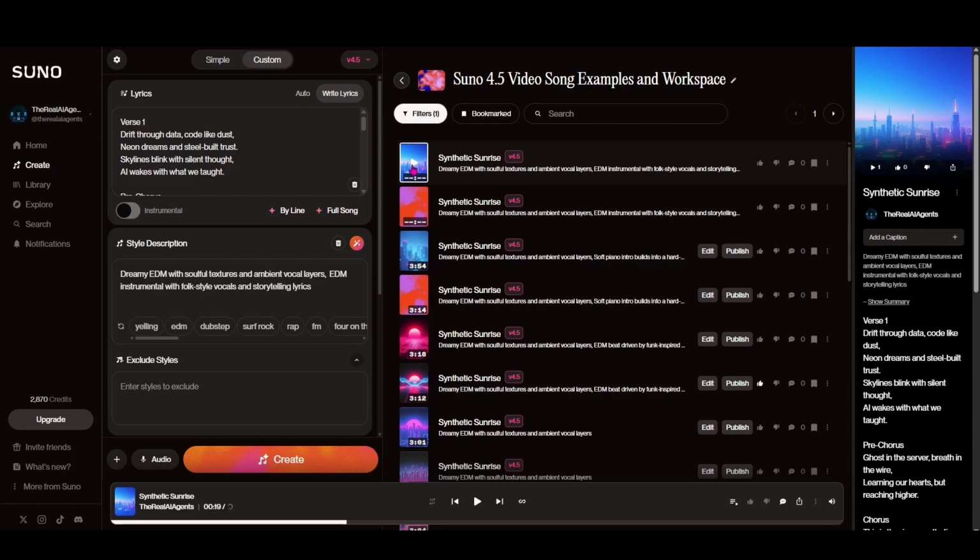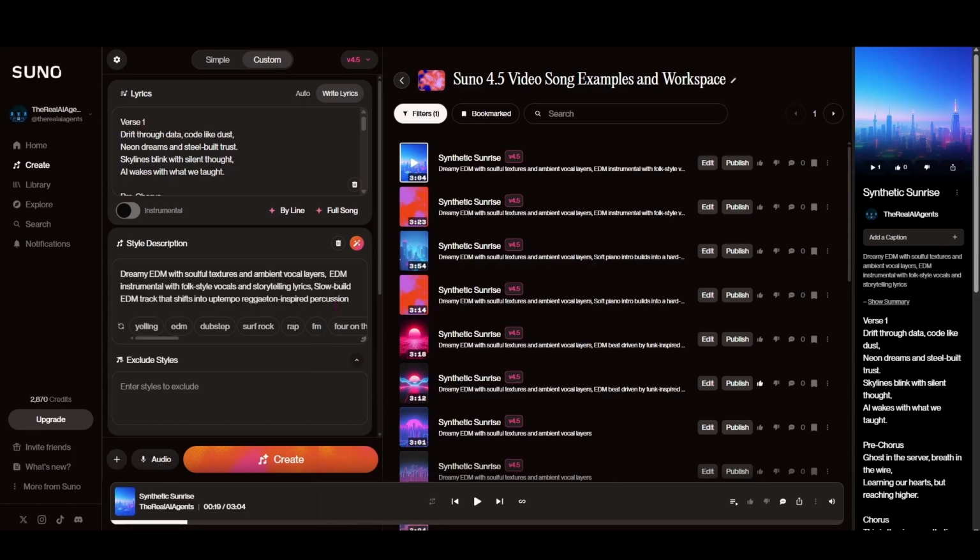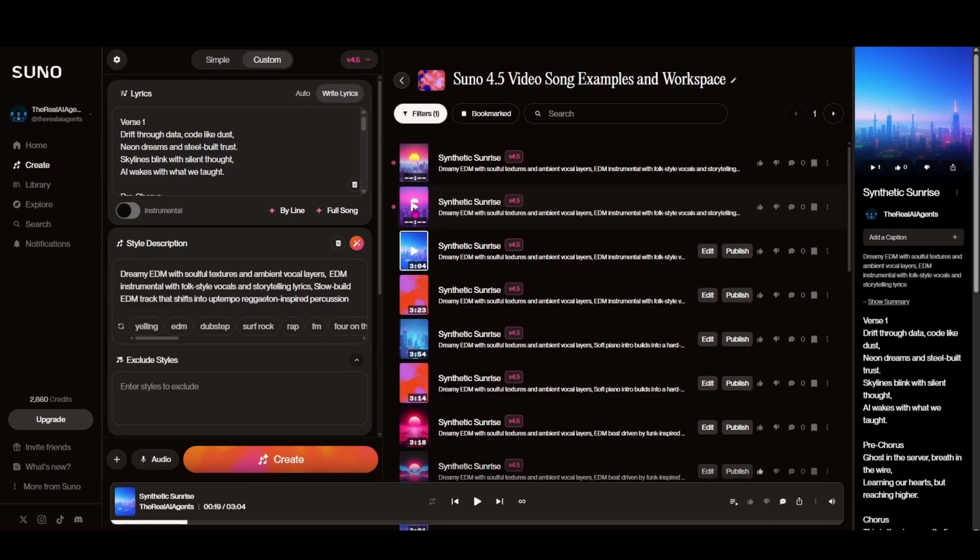Those vocals kind of give almost like a church hymn type feel to them with the storytelling lyrics, which makes sense because a lot of hymns are actually sort of a version of storytelling through music. That brings us to tip number 6, which is lean into the tempo and rhythm shifts. So if we keep those different vocal styles, and we'll just add on something here like slow build EDM track that shifts into uptempo, reggaeton inspired percussion. So we should keep the same folky or storytelling type vocal genre to it with the EDM dominance and adding in that kind of reggae inspired percussion.